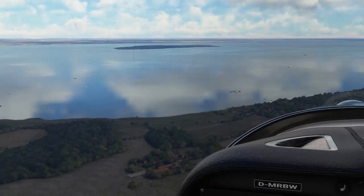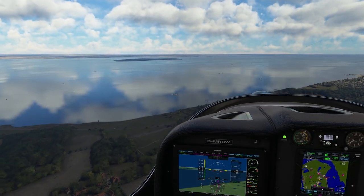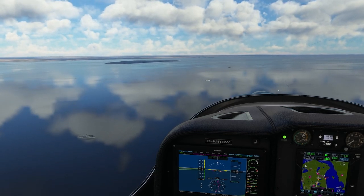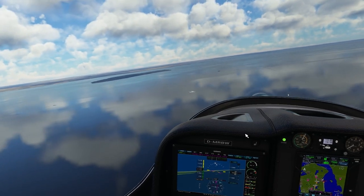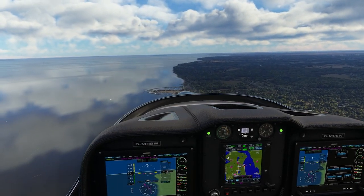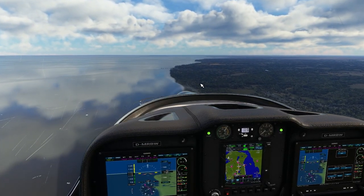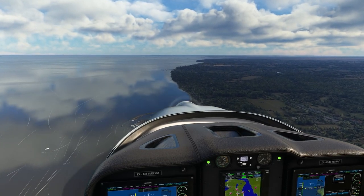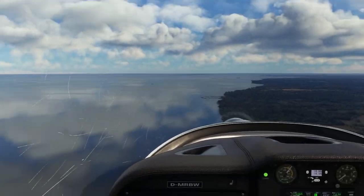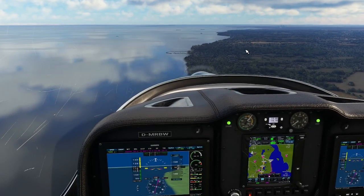Let's enjoy the flight. Yeah, I think I will fly sort of over the sea right here, to fly with the cities. 5 minutes was probably a bit optimistic. We need 5 minutes to our first point.